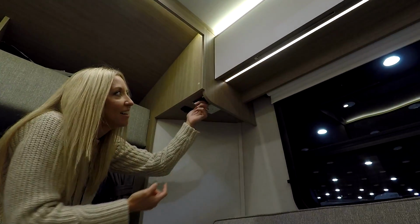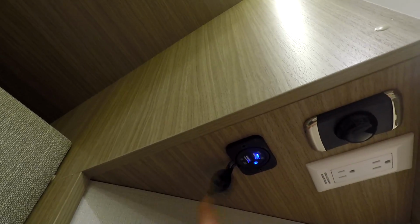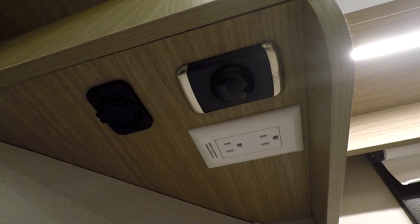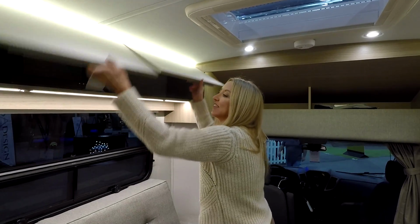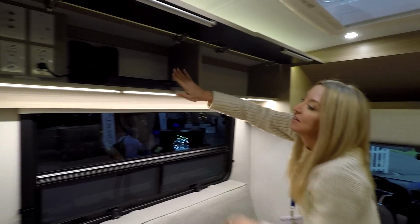Now, on each side of the bed, there's a little center like this. There is a dimmer switch for the LED lights. Yep, that's very nice. USB outlets and 110 inverted plugs. Right, so that can be inverted, so it can run even if you're not plugged in at night, off the inverter. Right, and there's another one on the other side. Same kind of deal. All right, now over here we have more storage, and then the entertainment stuff is over here.